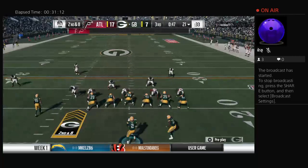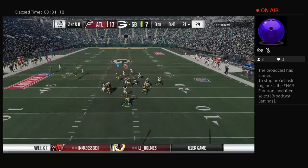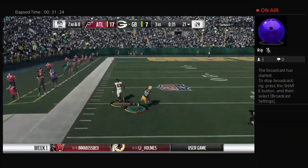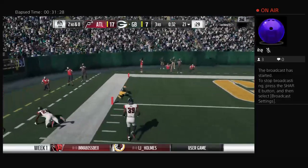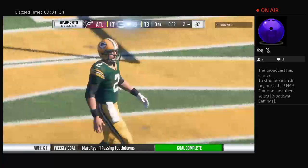and rebuild that confidence. Good throw, good catch, but I really like the route, the drag, and being able to run away from defenders. Hard to stick with them for that long. Yeah, better against man than zone. Corey Coleman, 30, 10, touchdown, Packers. Corey Coleman, 79 yards.